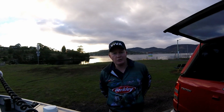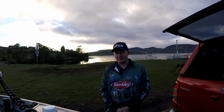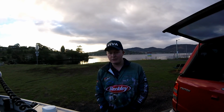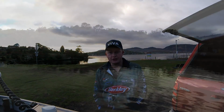Adventures down here at the Derwent today, heading up the Jordan, see if we can find some winter bream. Two year anniversary for the tiny tinny, so thought we'd get out and see what's about. Still haven't really put the new electric motor to the test, but we'll see what happens and hopefully it allows us to catch a few more fish.